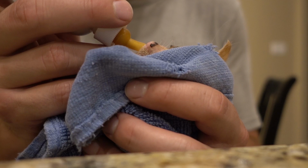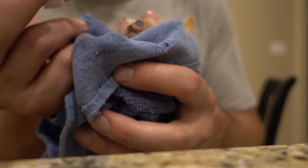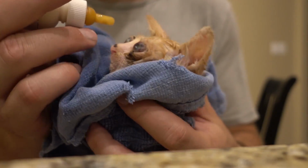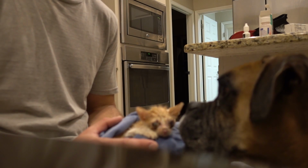He doesn't really like drinking this milk, and he's old enough that he doesn't really need to drink milk anymore. And I've seen him eat some canned food. So he's gonna be okay, I'm pretty sure. But I just wanna give him a little bit of milk just for the calories and the fluid. They'll both be really good for him. Come on, bud, I know you don't wanna do this.